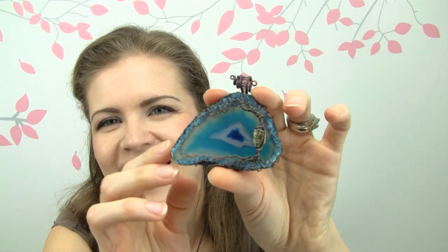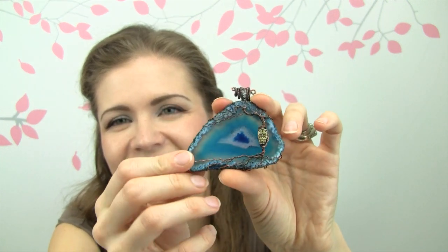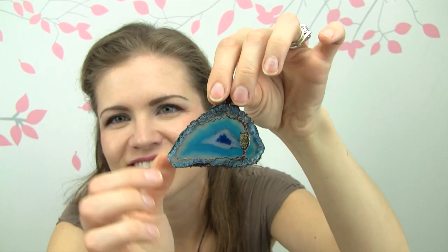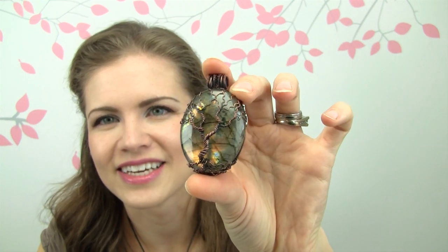For example, this right here. I love owls. So I wanted to have a tree with an owl sitting on it, and I thought this was an amazing stone because of the little crystals in there. So just kind of funky and kind of gigantic, but I've just been really enjoying, this is another labradorite one, really enjoying making all of these trees. That's been a lot of fun for me.